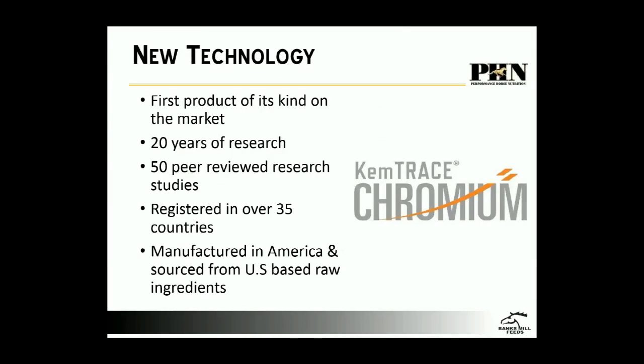So we've touched on the marine-derived calcium that we've incorporated in all of the new Pro Series feeds, but I want to touch on a second technology. It's called KemTrace Chromium, and it's the first product of its kind on the market. It's backed by 20 years of research in all different species, peer-reviewed research. So it wasn't just research that was published in a magazine.